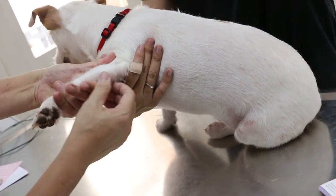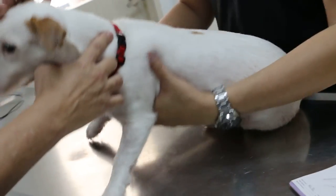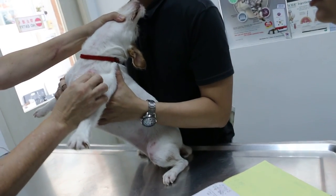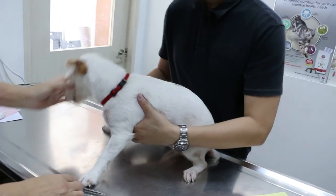So she can't really find here, she will have to tell exactly where, and then the neck. The neck here, I think these two days only, they really spread. Just now we didn't get the hair from here, but I'm sure here will have. This is a new one. Okay, finished.